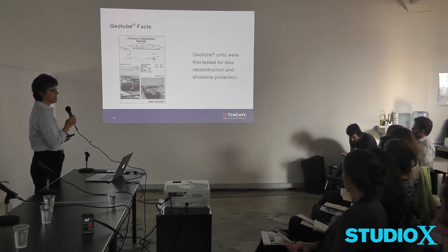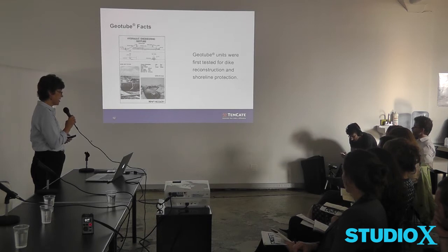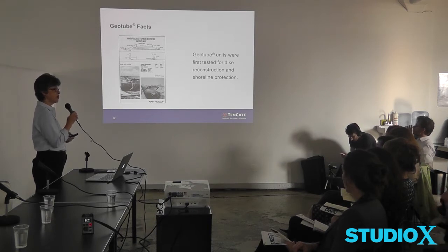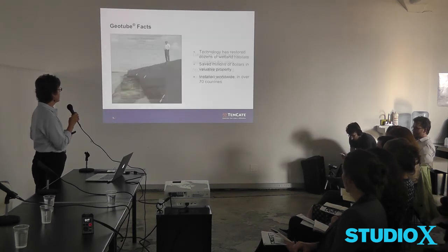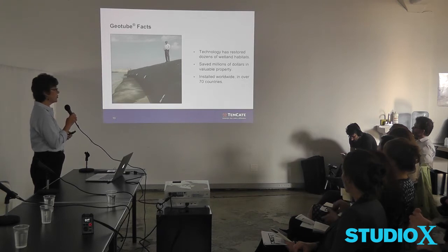Geotube units were first tested for dike reconstruction and shoreline protection. And for that application, we have a particular product. I brought a couple samples if you want to see the products we use for shoreline protection and also for dewatering. The technology has restored dozens of wetland habitats. We've saved millions of dollars of valuable property. And it is installed worldwide in over 70 countries. We manufacture in the Netherlands, in the US, and in China.